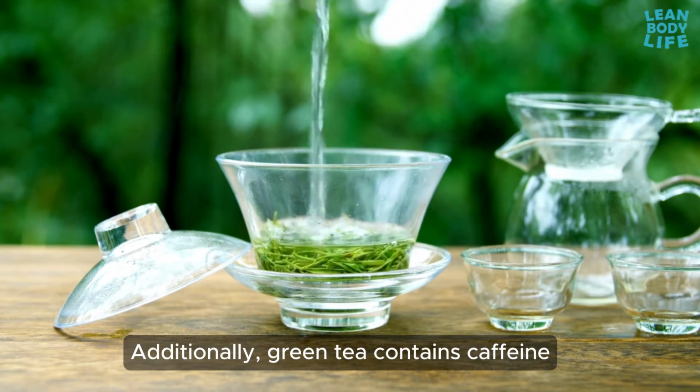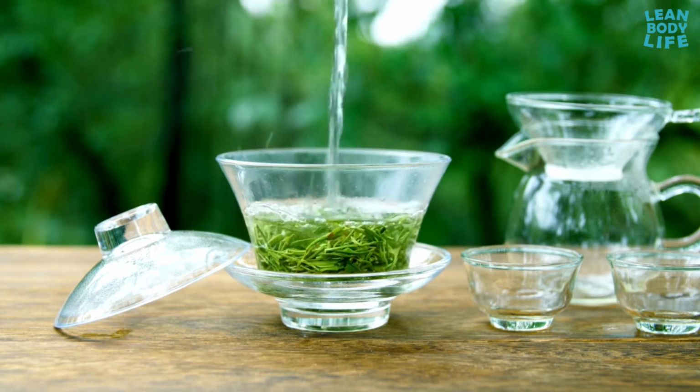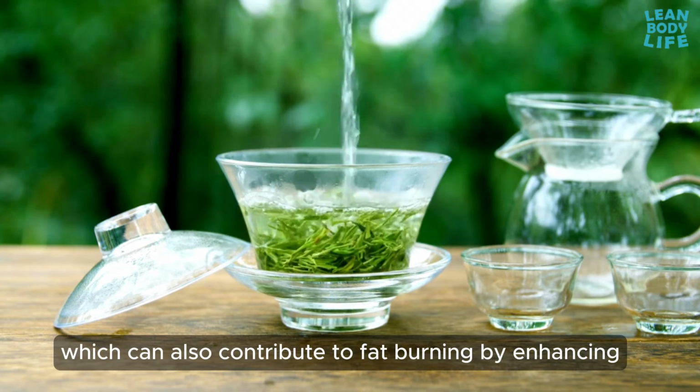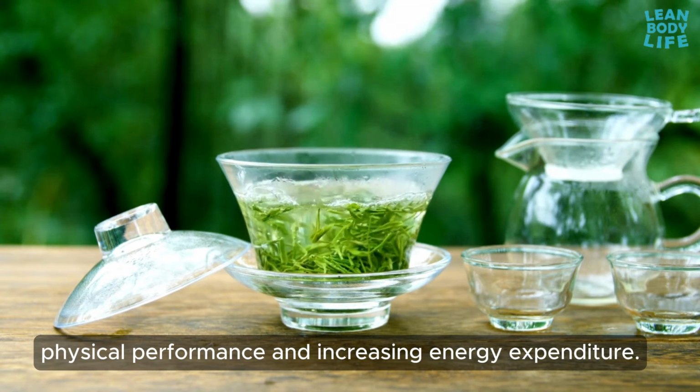Additionally, green tea contains caffeine, albeit in smaller amounts compared to coffee, which can also contribute to fat burning by enhancing physical performance and increasing energy expenditure.